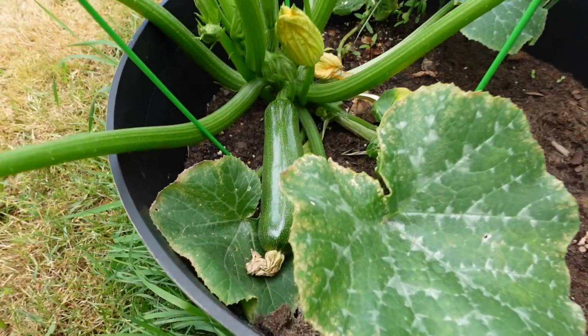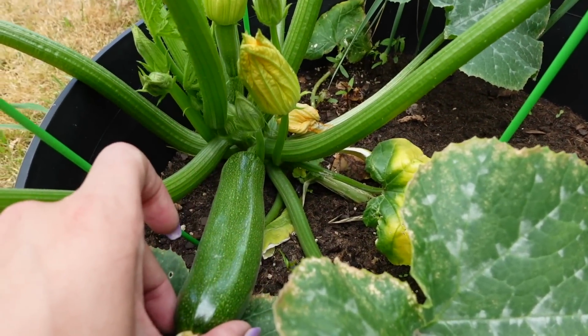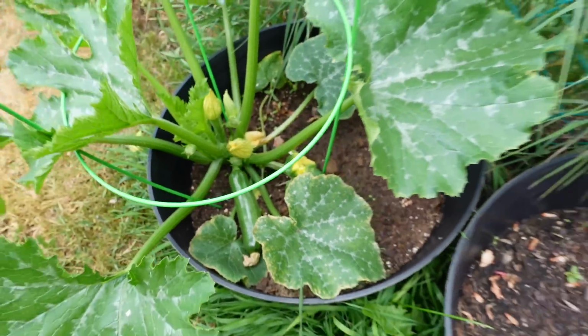And then here is the last zucchini plant. So again, another zucchini that's already gonna be ready in a few days. I'm so excited about this. So that's just a little update.